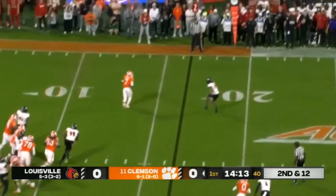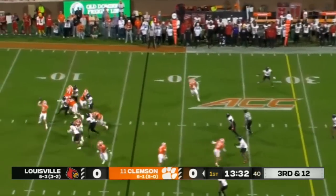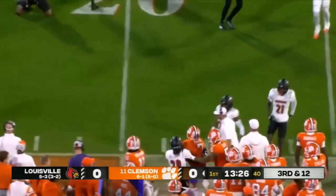Klubnik with a check down. Maffa brought down. They're going to bring a blitz. Klubnik again to Maffa. Breaking tackles as best he can. Much faster start.